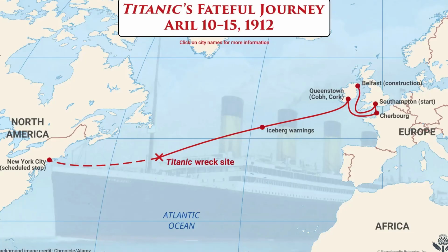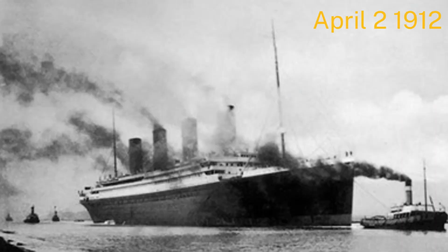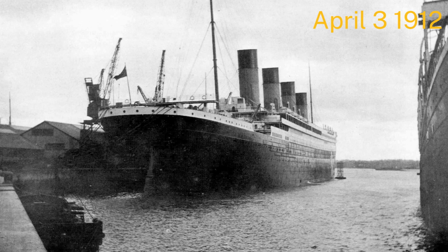So this would be Titanic's route of voyage. First, it would start at Belfast, then go to Southampton, then Cherbourg, then Queenstown, and finally go to New York. Now on April 2, it would depart Belfast, but before departing Belfast, it would have 6 hours of sea trials, and then it would depart. On April 3, it would arrive at Southampton, and this would be mainly for storing things like coal, food, and drinks for the voyage. And it would do this for about a week until April 10th, when it would depart Southampton.